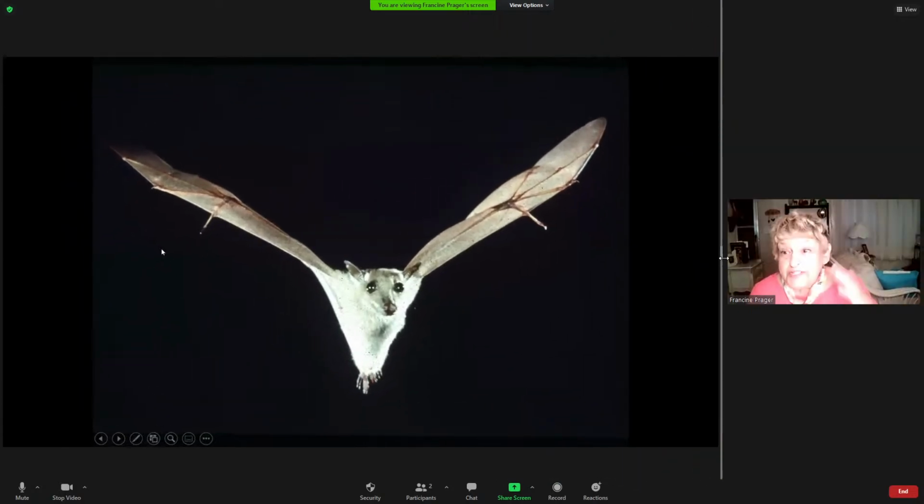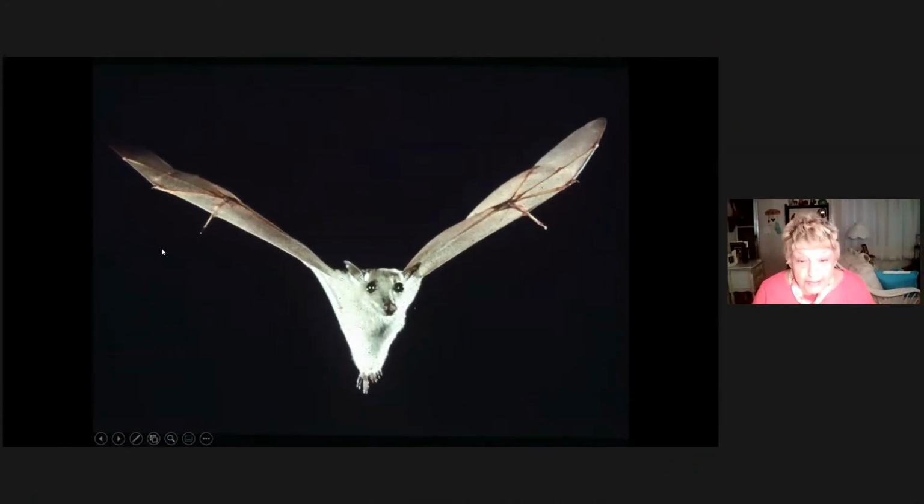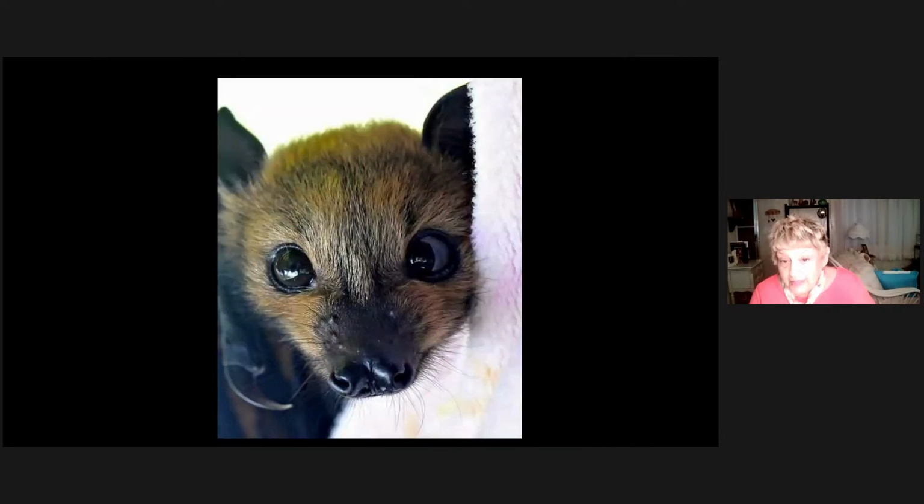Now, most everyone thinks bats are all alike, but there are over 1,200 different types of bats. They're mammals, just like we are, just like cats and dogs. And mammals have either hair or fur. They're found everywhere on Earth, except the South Pole. It's kind of cold there for them. Bats love warm weather. And if it's 100 or 110 degrees out, that's good with them.